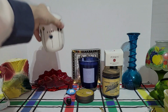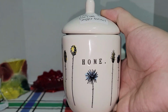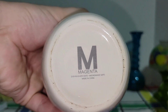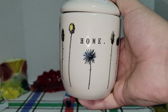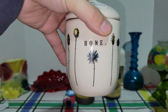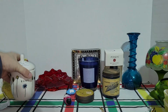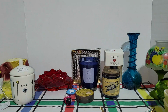Ray Dunn stuff, depending on what it is, some of it can do well, some of it doesn't. This is the Thistle pattern. Has the old magenta logo on it. The magenta exclusive ones sell for a lot of money and they're black and white. This is the colored version. I did not see this one on eBay, so that might be a good sign. And I did pay the dealer the $15 they were asking. So hopefully I get a really good return on that.